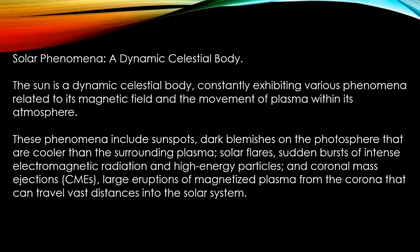The sun is a dynamic celestial body, constantly exhibiting various phenomena related to its magnetic field and the movement of plasma within its atmosphere. These phenomena, including sunspots, which are dark blemishes on the photosphere that are cooler than the surrounding plasma, solar flares, sudden bursts of intense electromagnetic radiation and high energy particles, and coronal mass ejections, CMEs, large eruptions of magnetized plasma from the corona that can travel vast distances into the solar system.